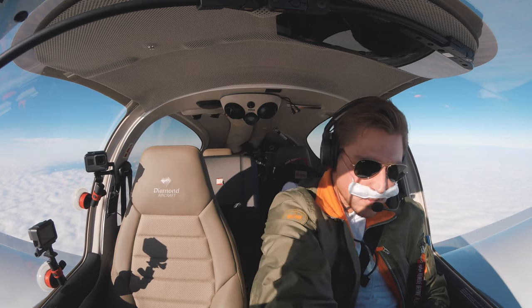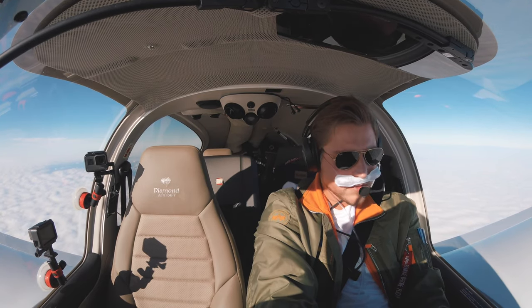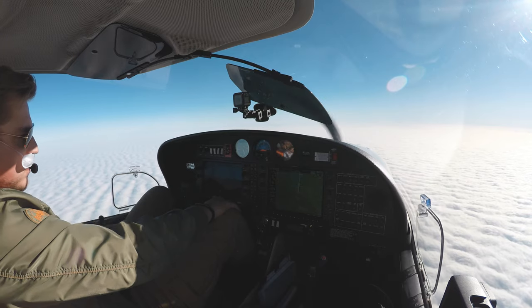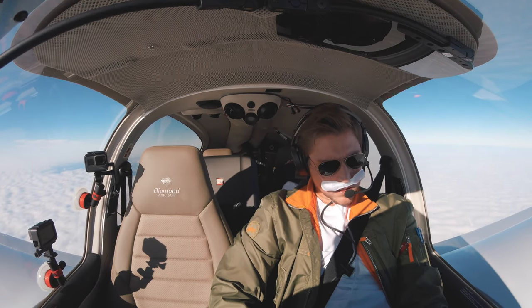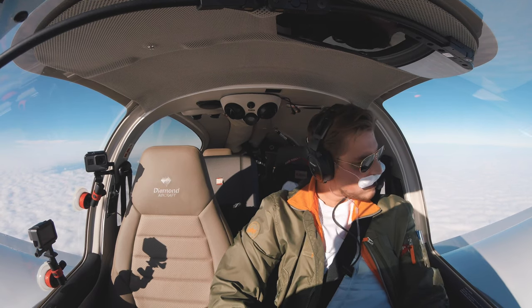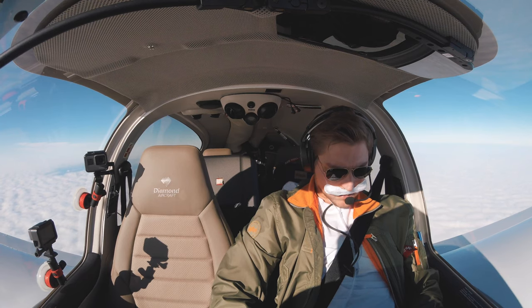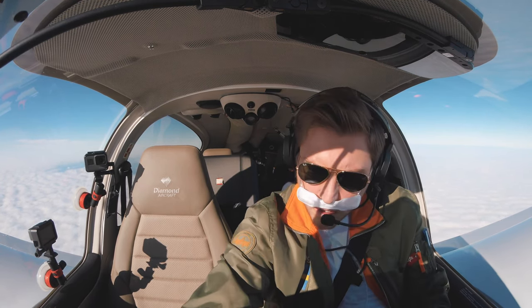Uniform Delta Hotel, contact Belgrade 123775. Yes. 123775, Oscar Delta Hotel. Yeah. Belgrade. Belgrade, Oscar Echo Uniform Delta Hotel, Dobrodan, maintaining level 150, direct Babbit. Oscar Echo Uniform Delta Hotel, Dobrodan, Belgrade radar identified, direct Nikti. Direct Nikti, thank you very much, Oscar Delta Hotel.